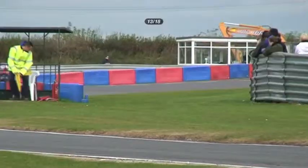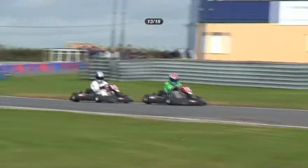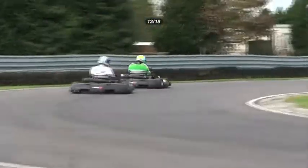Back to the leaders. Jenkins holding off Sam Garford. Here comes Brenton Miller. He had a run through Billy's blind. He's picked up 4th place from Andy Cowell. And I don't think Andy's got anything in response.